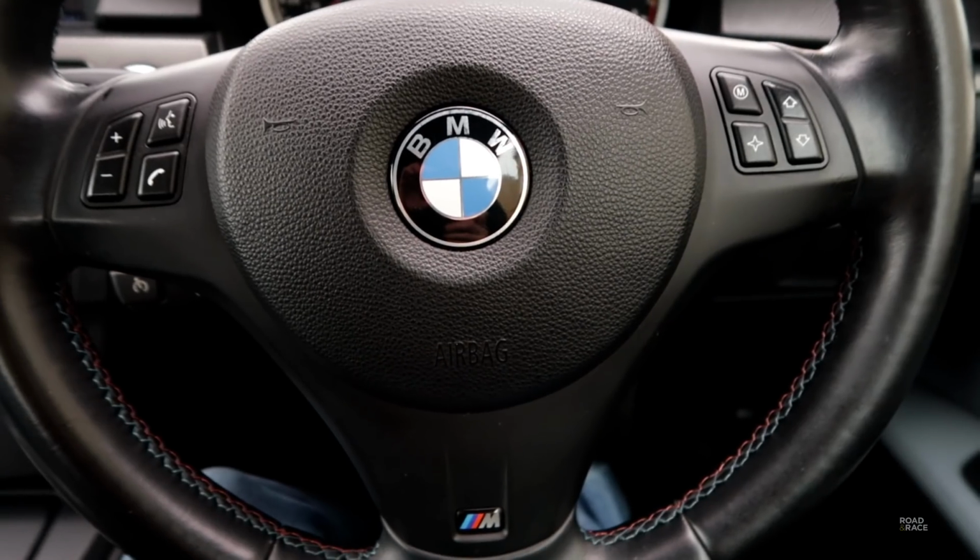Oh really? My friend has a 335i, but it's very similar inside. They're all very similar. Basically every BMW you get in, and that's maybe what's quite disappointing about the M3: apart from the few M badges, it's basically a 3 Series. They don't do anything that special. I mean, the steering wheel's got some nice stitching on it.